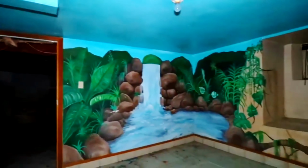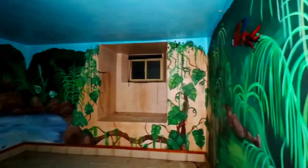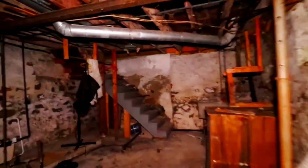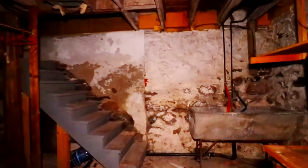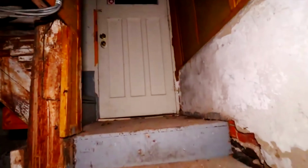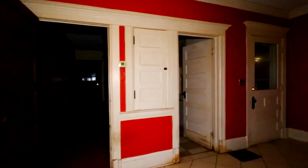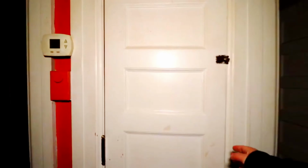This room. Oh, wait till Carlo and Ethan see this. Wow. Wow. This place is incredible. I didn't even open this to look at it.